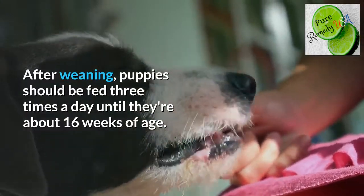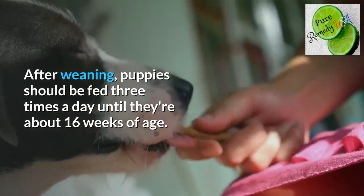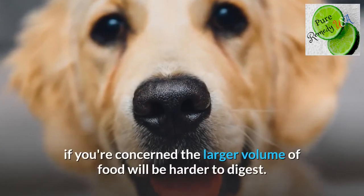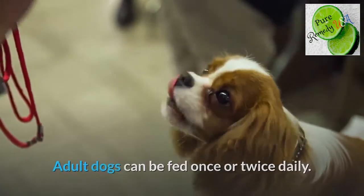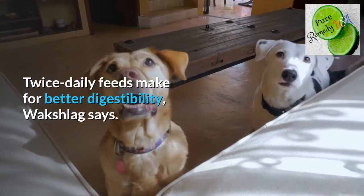7. How often should I feed my dog? After weaning, puppies should be fed 3 times a day until they're about 16 weeks of age. You can switch to twice daily feedings then. But it's okay to wait until 6 months if you're concerned the larger volume of food will be harder to digest. Adult dogs can be fed once or twice daily. "Twice daily feeds make for better digestibility," Wakshlag says.